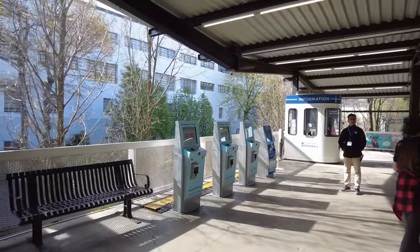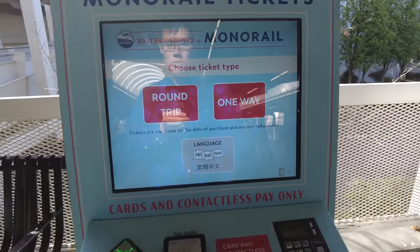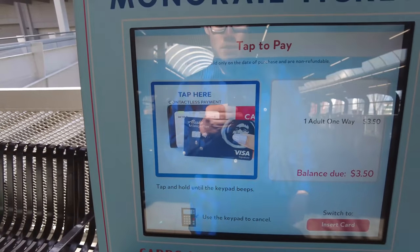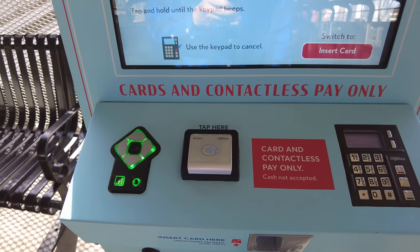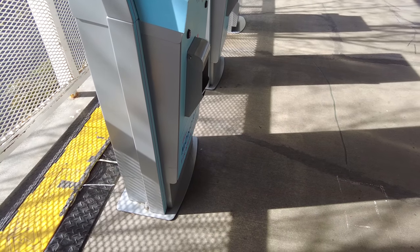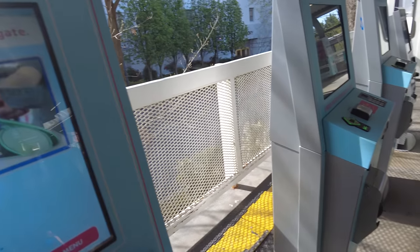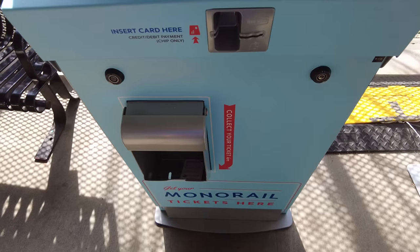Let's purchase a ticket one way. Cards and contactless payment only. One way, one adult. Tap to pay. Okay, let's tap to pay. Tap here. Let me just do that off camera. Keypad beeps. Thank you. Enjoy your trip. Collect your tickets below, and it's right there.